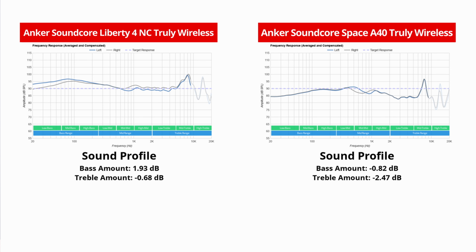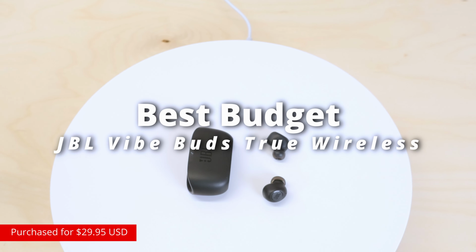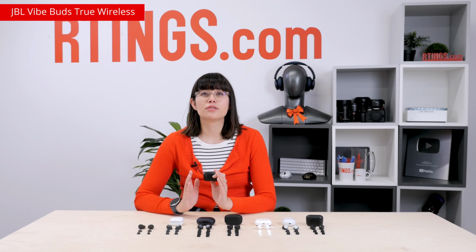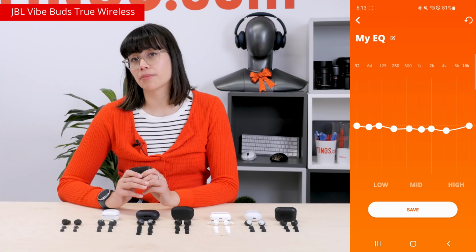These buds perform similarly to the Space A40, but add more bass to the mix, which can somewhat muddy vocals and instruments. Looking for comfortable, durable earbuds without breaking the bank? The JBL Vibe Buds might be the choice for you. As their name suggests, these buds bring only the best vibes, with a more excited sound profile than our other picks. You can adjust it further via an EQ and presets in the companion app.